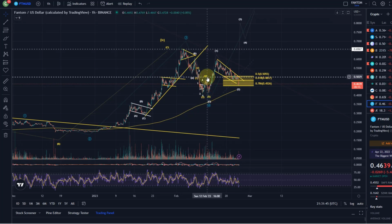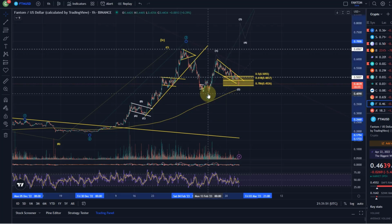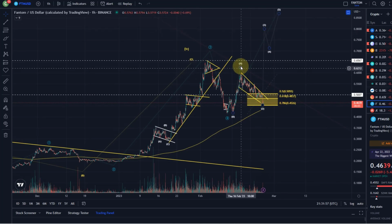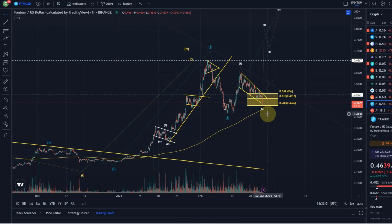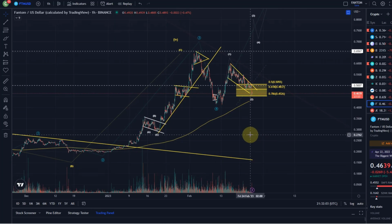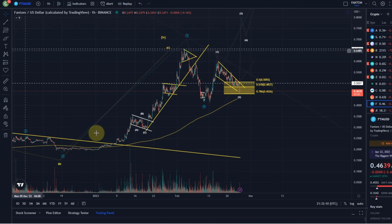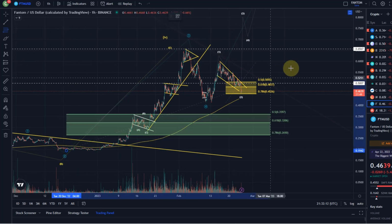What would be the other count? So I'm going to take some of the subwaves out. We don't need them. They can be confusing sometimes. What would be the other count? If this fails, then the entire count will unfortunately become less reliable, but we have a chance to find support lower then. And then we would look at this as another 1-2 setup, which will have a support lower, and I will give you the area for that.